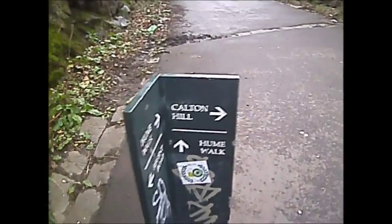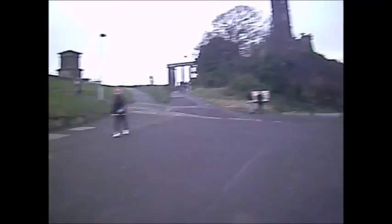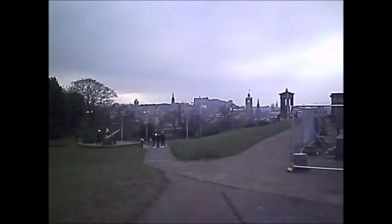Another fortification back there. Some more steps to climb up to Calton Hill. Continue ascent up to Calton Hill. It's crowned with various monuments, which I'll inspect. This reminds me of the Roman Forum in Rome. There's Edinburgh Castle in the distance. The clock tower, the Royal Balmoral Hotel.